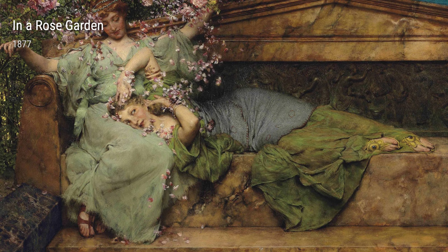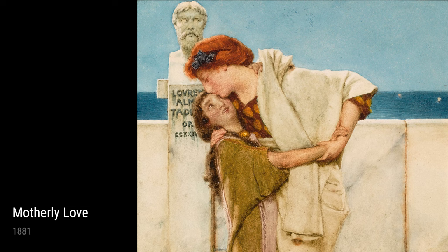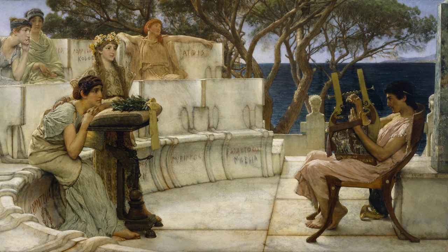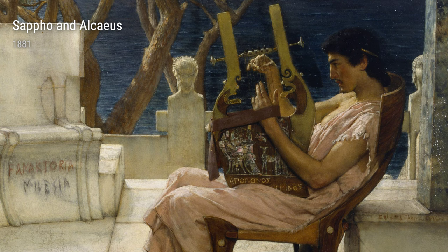Now, let's talk about his works of art. Alma Tadema was known for his stunning paintings that depicted scenes from ancient Greek and Roman history. One of his famous pieces, Sappho and Alcaeus, painted in 1881, captures the intense emotion between the two ancient Greek poets. Another notable work is Cleopatra from 1877. This painting showcases the allure and power of the Egyptian queen, known for her beauty and charisma.